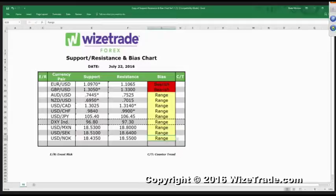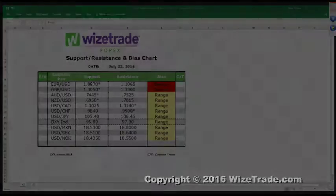So there we are. There's your bias chart. It's done. Let's go ahead and take your questions. All right, so the first question or comment comes in.